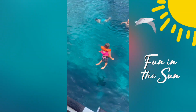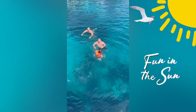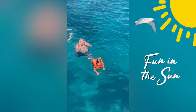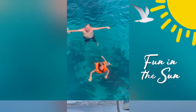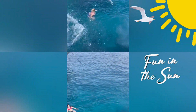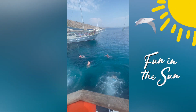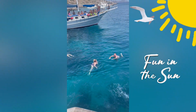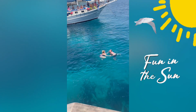Another stop where we've anchored and we can jump into the sea and have a good cool down in the water. There's Mummy and Big Alan having a lovely swim in the sea.